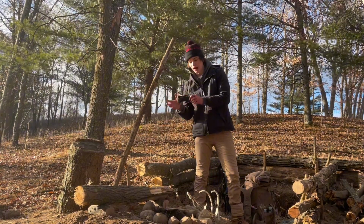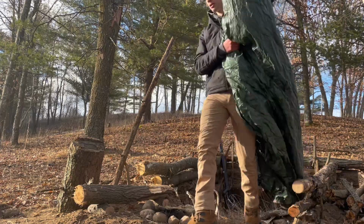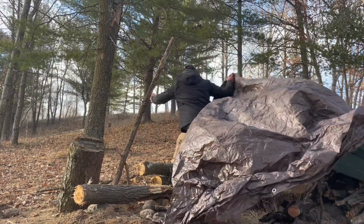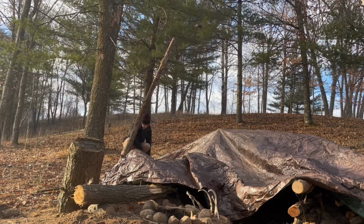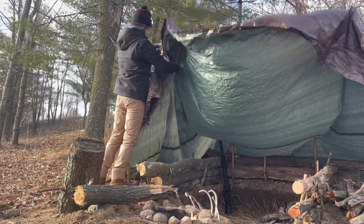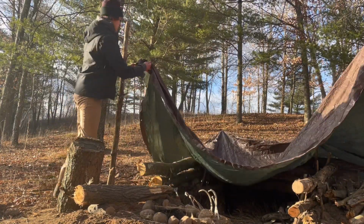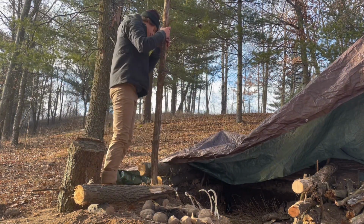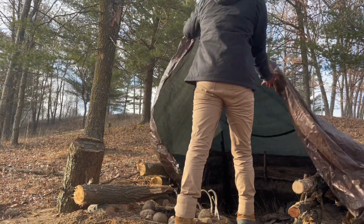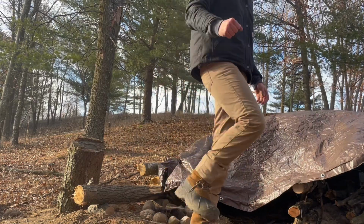Also, I got some more paracord, this is 550 feet of it. It's around $8 at Fleet Farm, so. Oh man, how is this gonna work now? I place it right here. We need right there. So right off the bat, we gotta find some sturdy ass sticks.